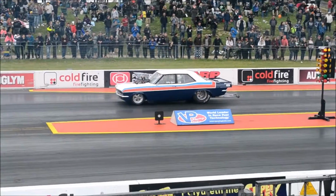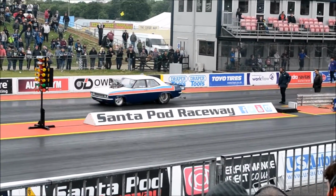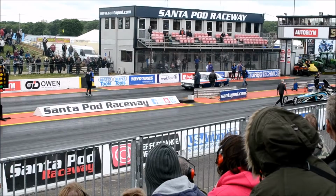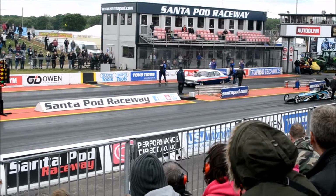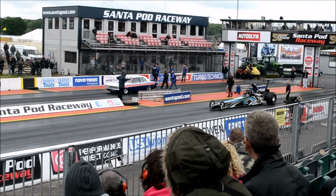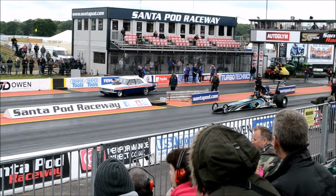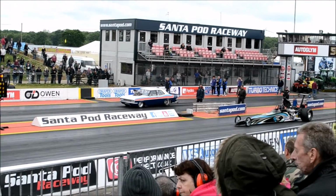Second semi then, Billy Gane alongside Scott Hauser. Another dragster versus door car semi. Looking at Scott Lee, sunglasses. Oh, come there. Dialing in 8.18.